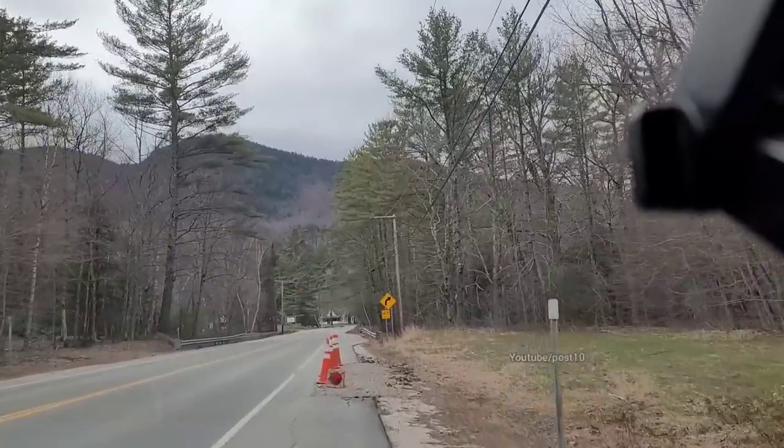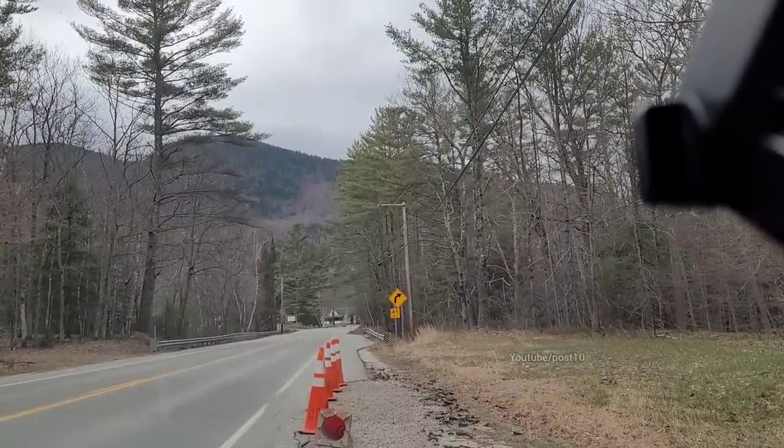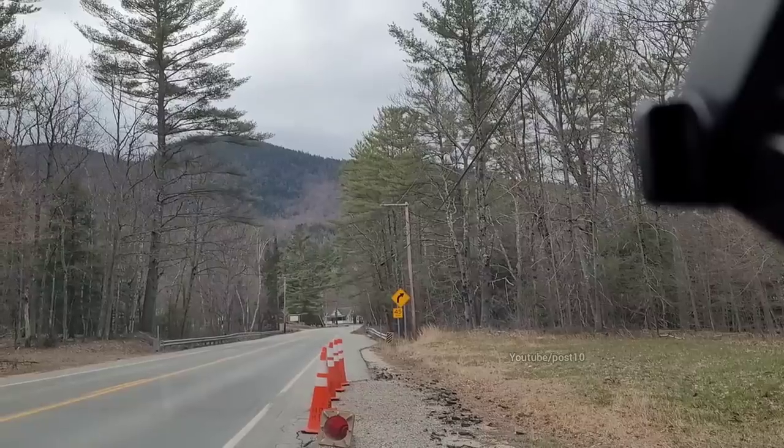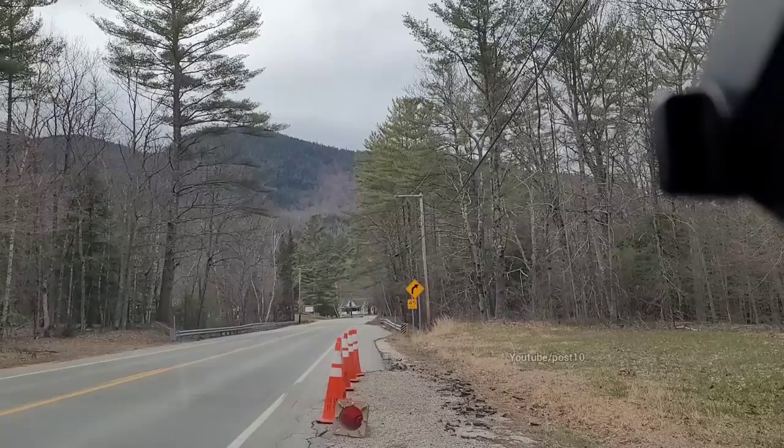That sign is way overkill. It only protrudes maybe 18 inches or 2 feet into the shoulder. Doesn't even affect the road. Kind of strange. I've seen many things worse than this, and they don't even have a sign.